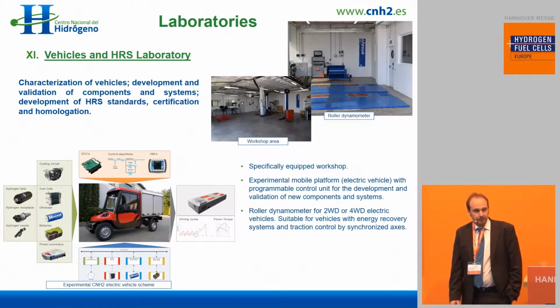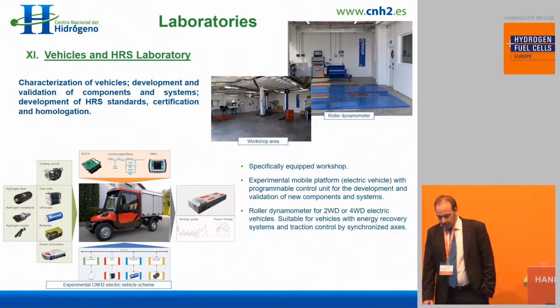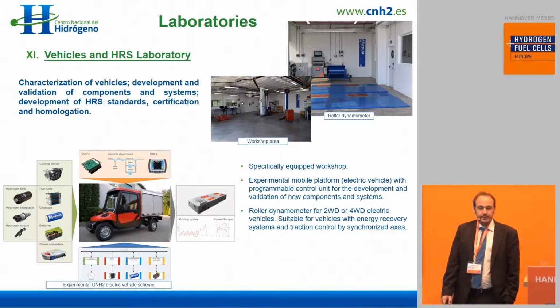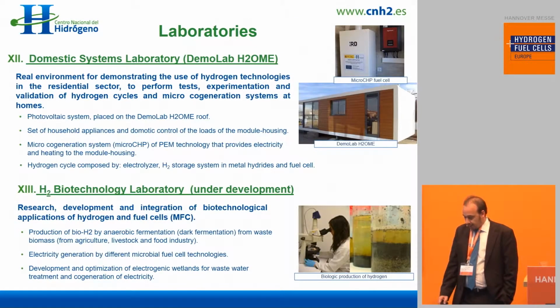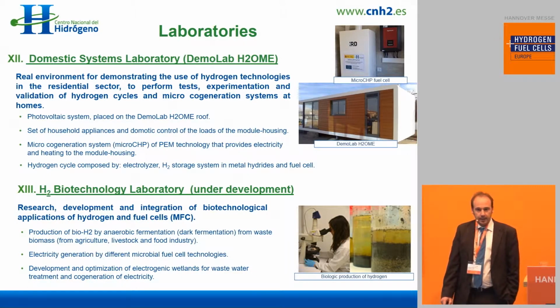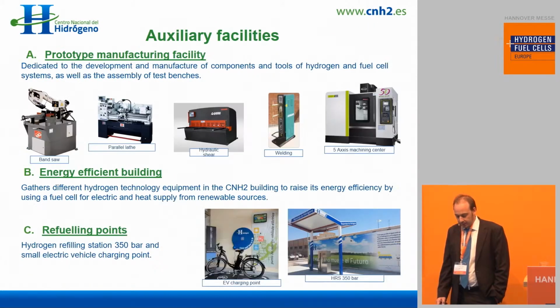We have a specific laboratory for transport application, where we have a vehicle that is open to integrate new powertrain configurations and also a specific workshop facility. We have a small house that can be used as a pilot plant for several applications, and we are developing our last laboratory that is based on biotechnology hydrogen production.